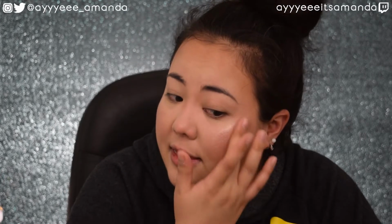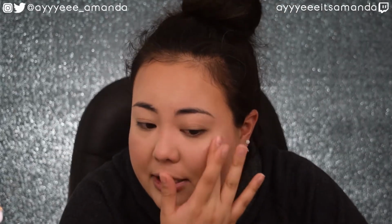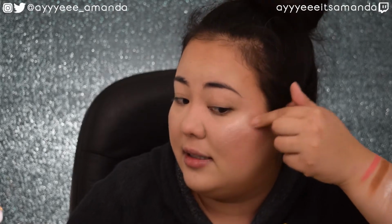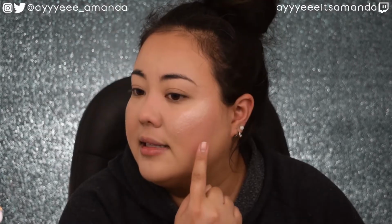Okay, so the only thing I don't like about this is that it is hard to blend with your finger, but that's probably me. I probably just need to try a brush and see what works best for me. I just goop it on and it's staying too gooped. I'm just so used to using brushes to apply that I'm really bad at using tapping motions with my finger on my cheekbones. This side has too much highlight and this side doesn't have enough.